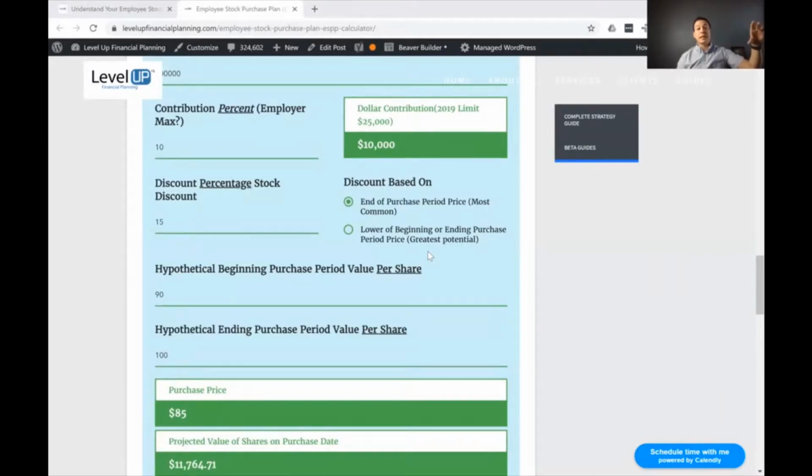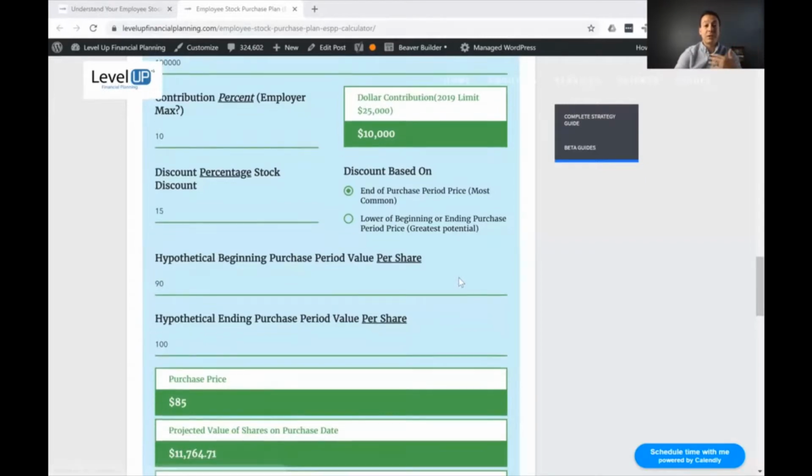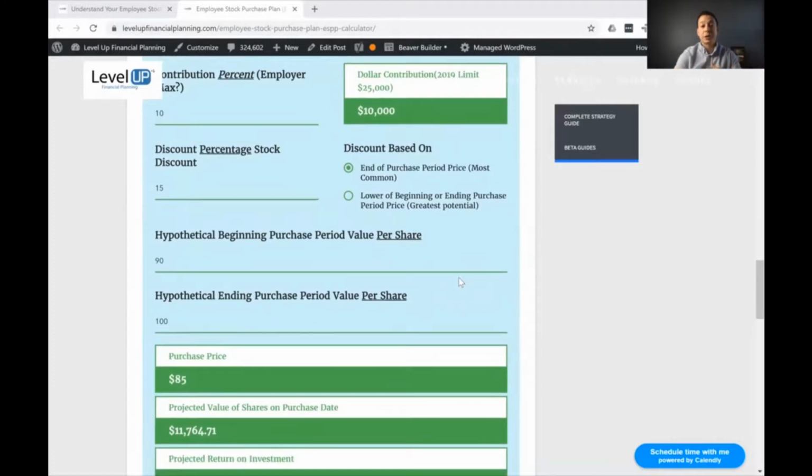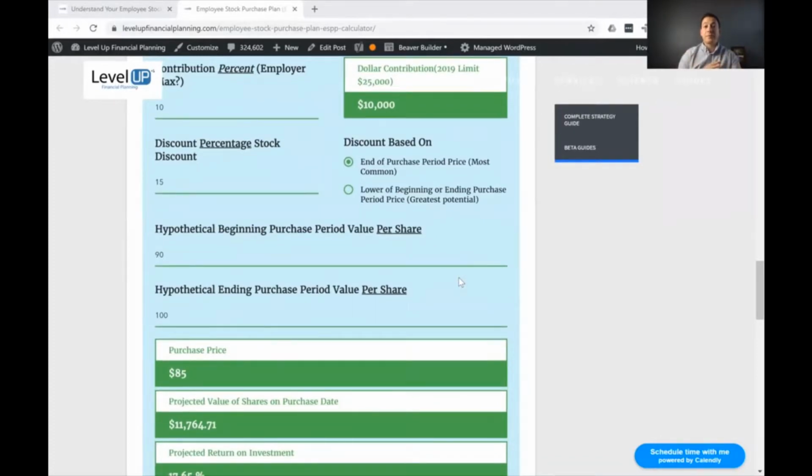So there's a price then, and at the end of the period where you actually purchase the shares, there's a different price. What the look back provision allows is, if the price was lower back when you first enrolled to start saving, you receive the discount on the lower amount. So it could be dramatically beneficial if you had this ability. If you don't, I wouldn't worry about it too much, but just be aware that in the future your employer may change their plan, so keep an eye on that, or you might end up working for a different employer. That's definitely a way to supercharge an employee stock purchase plan.